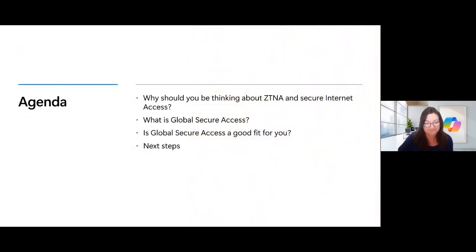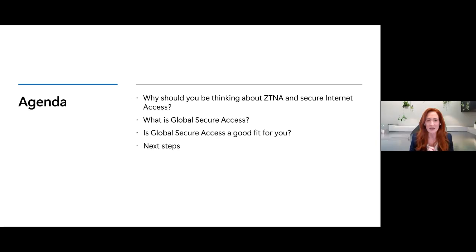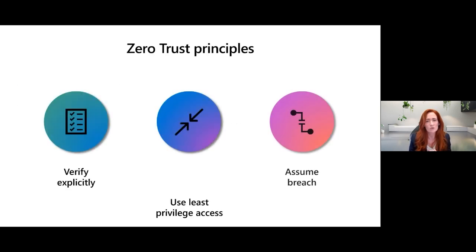Great. So we have a pretty concise agenda for today. We really want to convey, why should you be thinking about ZTNA and secure internet access? What is global secure access? And how do you determine if GSA is a good fit for you? And then we'll talk about a little bit about the next steps. So Janice, do you want to kind of frame the conversation with zero trust?